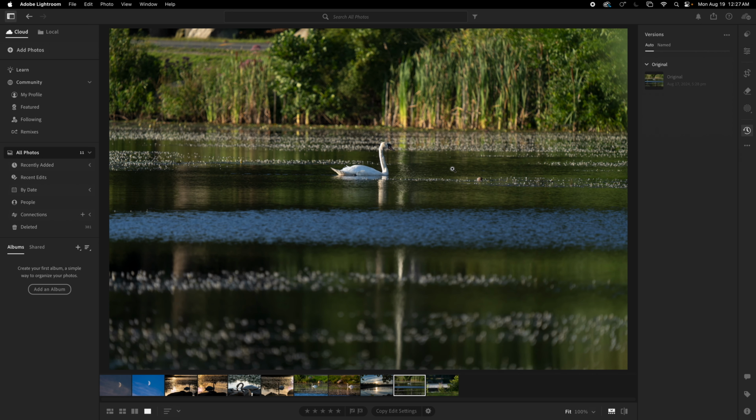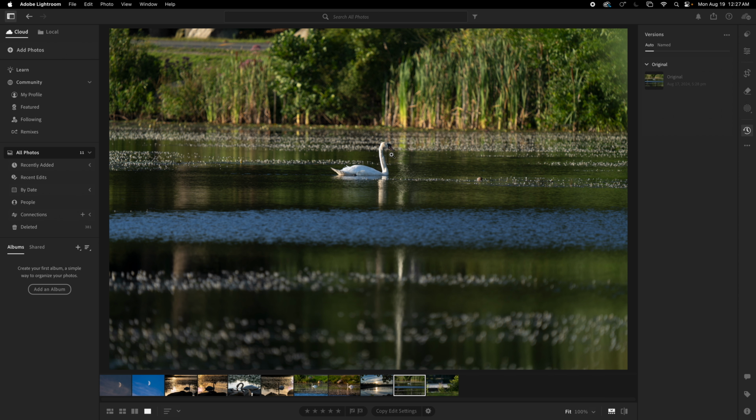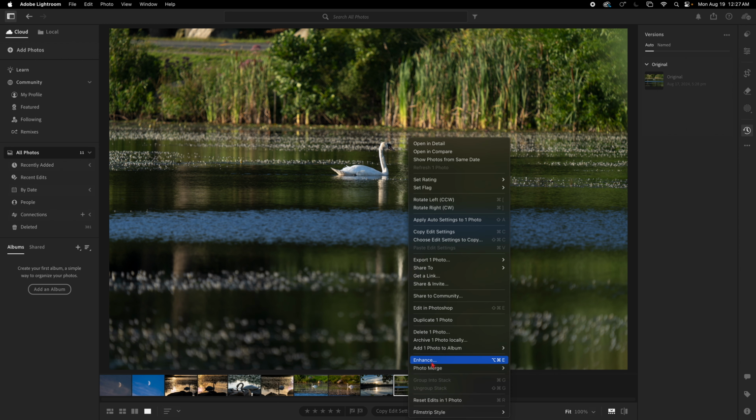And this one was of the swan again. You can see the focal plane is right here. I might have missed focus a little bit, I'm not sure. Well, I was trying to get the similar shot to what I have here, and I think I got it, so I can skip this one.